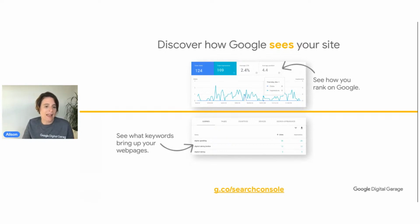And secondly, it will also show you reports which will show you which queries cause your site to appear in Google. So if you've ever wondered what keywords people are searching for my website to appear in Google, this is the tool for you. So lots of website owners use Google Analytics, and often they don't realize or they forget to look at Search Console. Search Console is super useful.